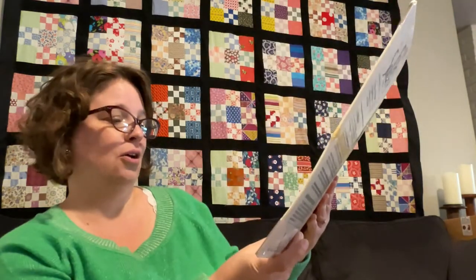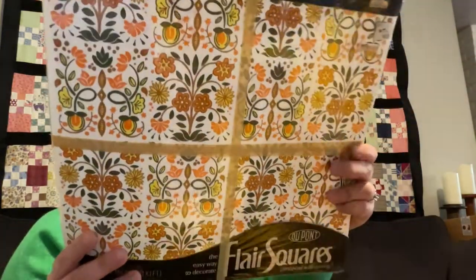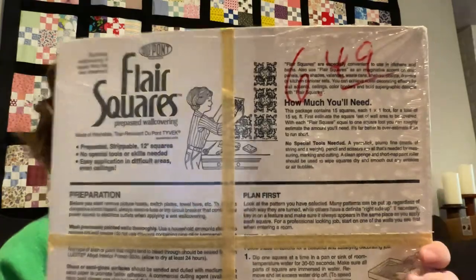Okay, just dip, slip into place, and sponge smooth. This is made by DuPont, and they are called Flare Squares, the easy way to decorate pre-pasted wall covering. So they're like little square pieces of wallpaper, and the graphics on the back are pretty fun.